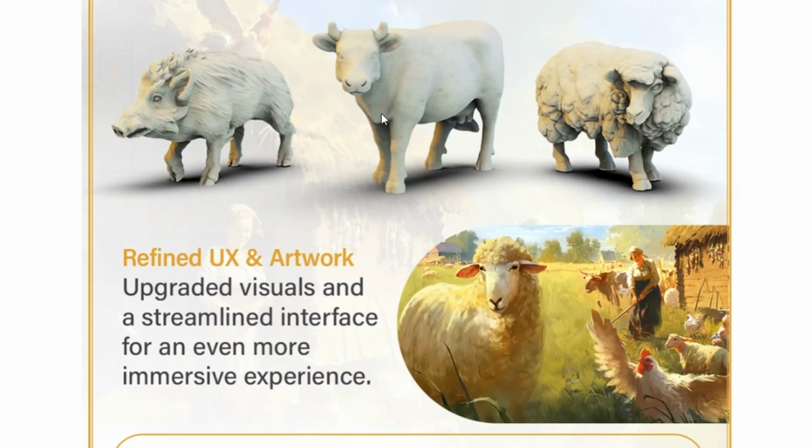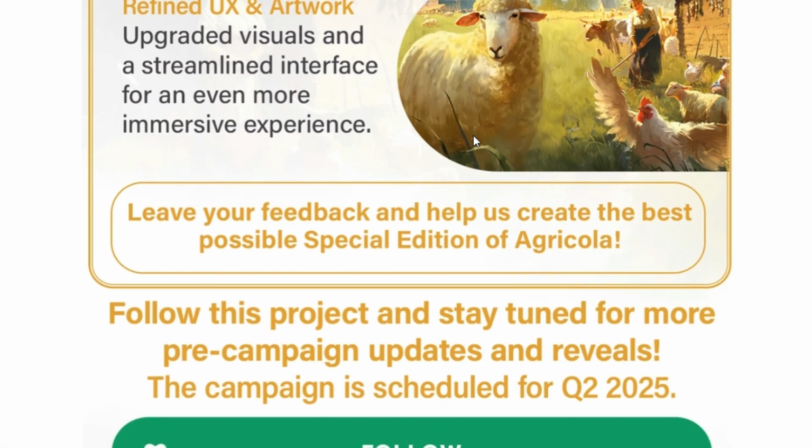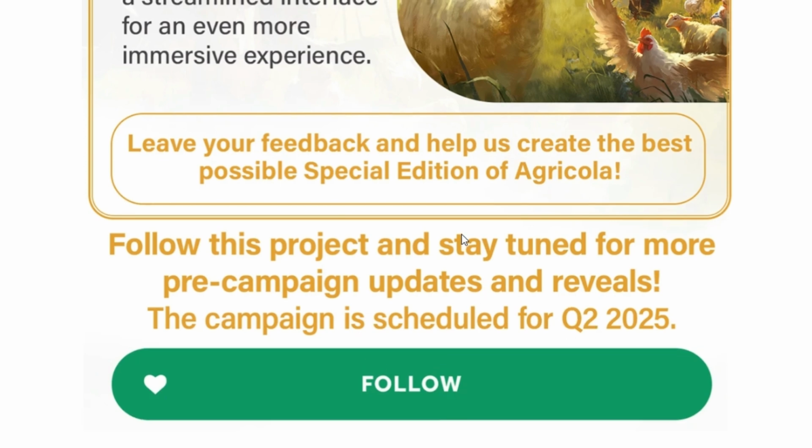New artwork, new very cool minis to represent the animals, and so on and so forth. Maybe we'll get some chickens. I don't know. We'll see. But this is slated to come out later this year in quarter 2 for GameFound, and so look for that.